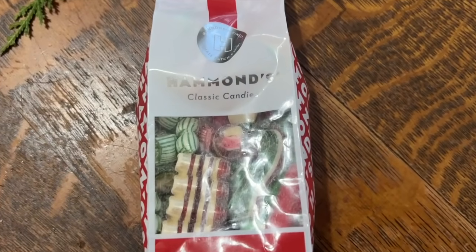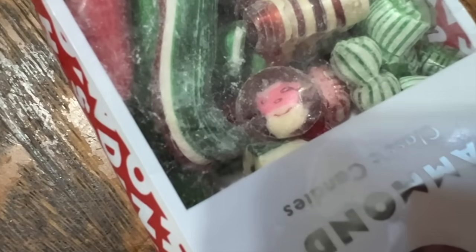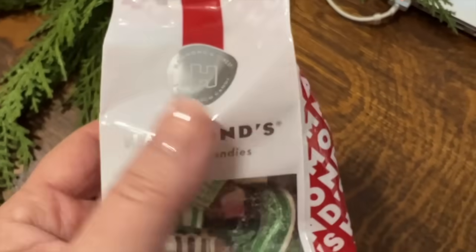So I also saw this old-fashioned candy, and I had to grab it because I remember having this candy as a child. And so I wanted to be able to share this with my daughter and show her this candy. You guys will have to let me know, did you have this old-fashioned candy at Christmas when you were a child?